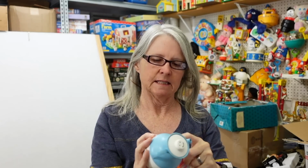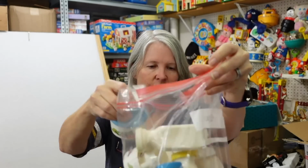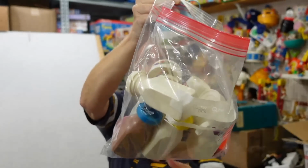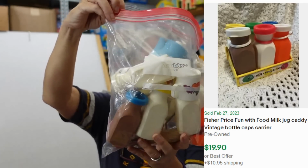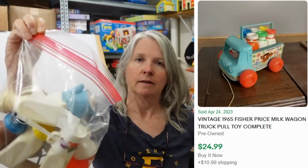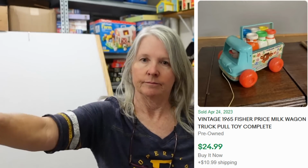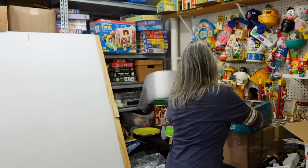Usually these were like Chilton or... I can't read it. Yep, this is Chilton. It says aluminum, but it's not. It's plastic. But there's a whole set here of those. Look how cute. Got cups, rolling pins, some utensils. I'll probably just keep all of that together, but I think I'm going to hold on to some of the milk jugs in case I ever find the carrier or the truck that went with it. I'm going to just put that here too.